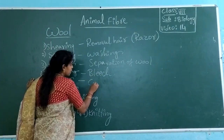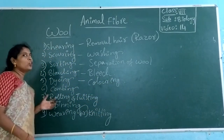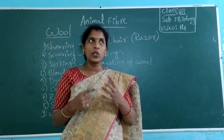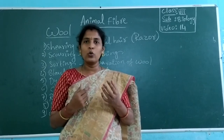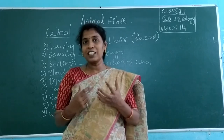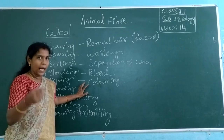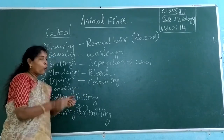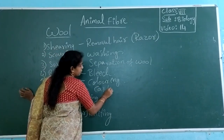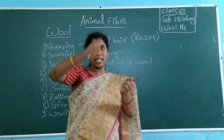Dyeing is nothing but color. They give different colors. You know, you get colorful yarn outside, woolen balls. If you ask for woolen balls, they give you green, pink, light pink, blue, red, different colors of wool that we get outside. The different colors we get by dyeing. Later, after coloring the fiber, they comb it neatly. Combing is also known as carding. With the help of a comb, they neatly comb the hair.